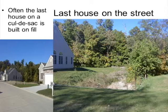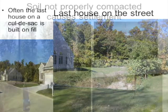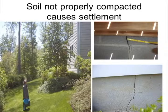Especially if the debris isn't compacted, and if the debris and soil isn't controlled, and if it doesn't have the optimum moisture content. Now, how many builders do you really know that know what even compaction is? They know what it is, but they don't really use it. They just kind of dump it in and they drive the truck over it, and they call that compaction.